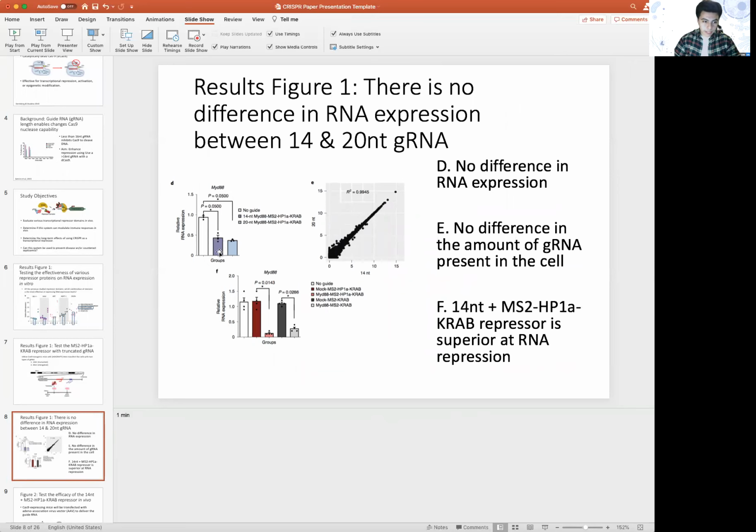Figure 1D demonstrates that there's no difference between the effectiveness of repression when you're using the 14 nucleotide or the 20 nucleotide guide RNA. But then you could ask, what if it's the delivery? What if there's less 14 versus 20 within these cells? To answer that, they correlated the amount of elongated guide RNA versus truncated guide RNA. And what they found was a strong correlation between the two guide RNAs.